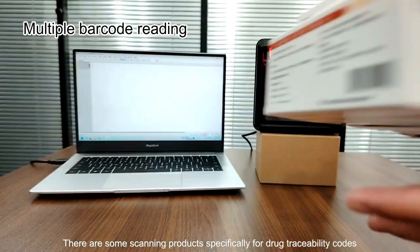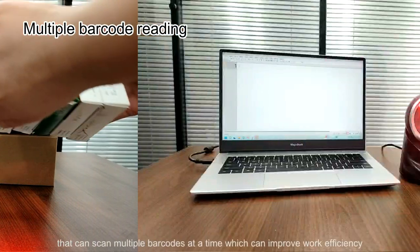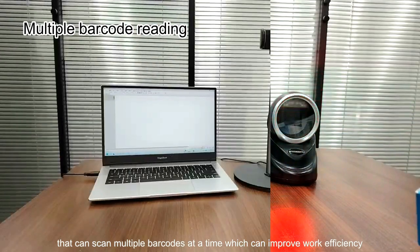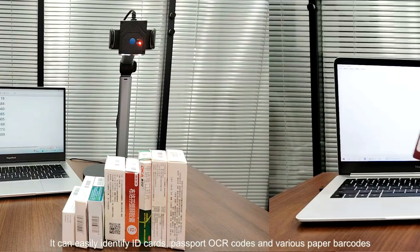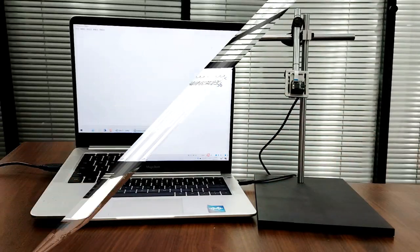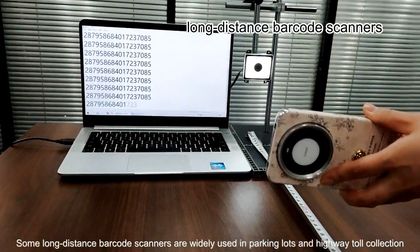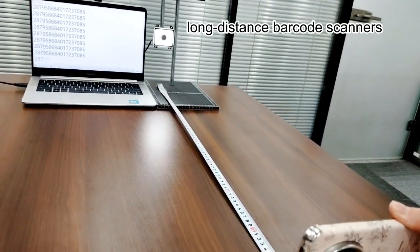There are some scanning products specifically for drug traceability codes that can scan multiple barcodes at a time, which can improve work efficiency. It can easily identify ID cards, passport OCR codes and various paper barcodes. Some long-distance barcode scanners are widely used in parking lots and highway toll collection.